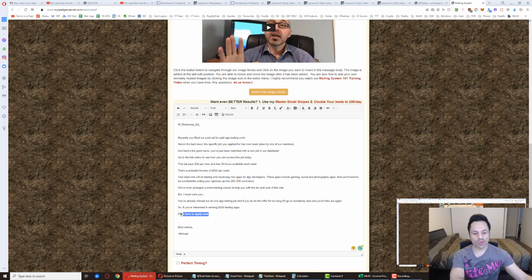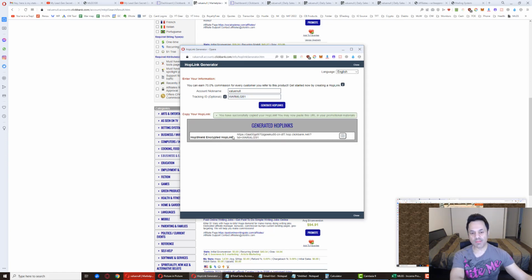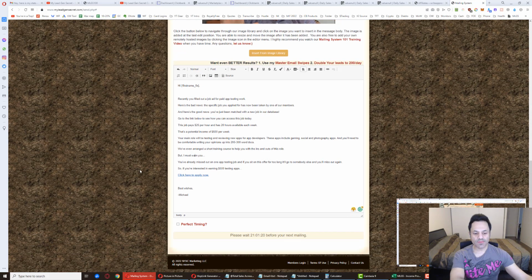So now, where we put our link is right over here. We come back over here, we click on promote, and then we put in a tracking ID. I like to use WAR, Right App Reviews, acronym for the product, and then MLGS1 for the first MLGS account. Then we hit generate hop links, click this button to copy the hop link. We come back over here, click this button, paste it in, Control V, and there we go, we got our link in there. We hit perfect timing to send this email out to when the leads are most likely to see it and open it.